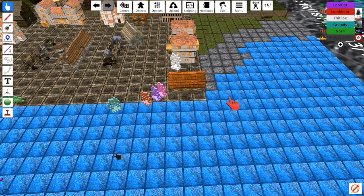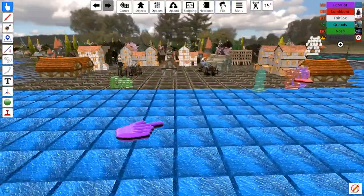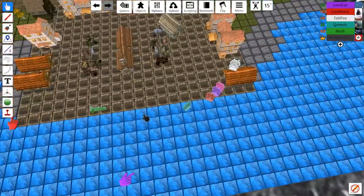If there was a really tough spot, I might try using guidance to help with it. What is guidance? +1 on an attack roll, saving throw, or skill check. Oh. Yeah, it's not necessary. But it's free. So you have a little bit left of the ship. What time of day does that put it at? You would be at like 11.